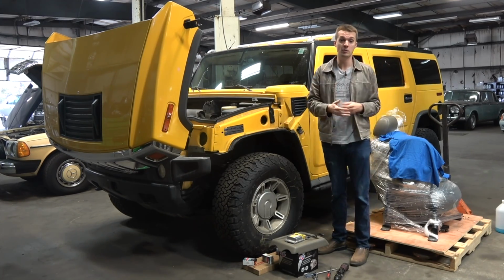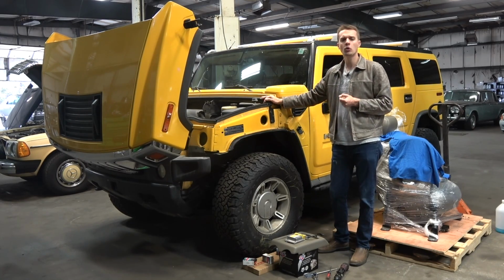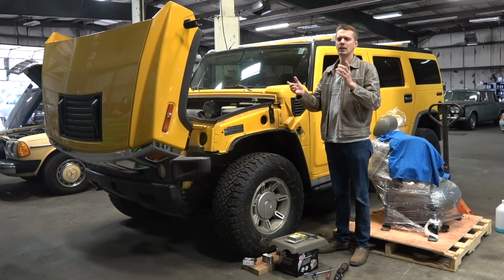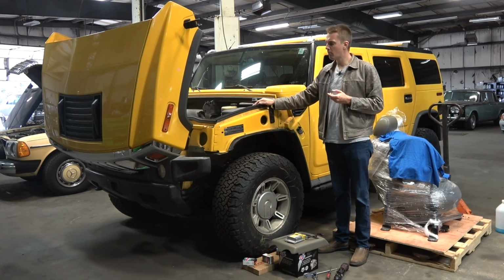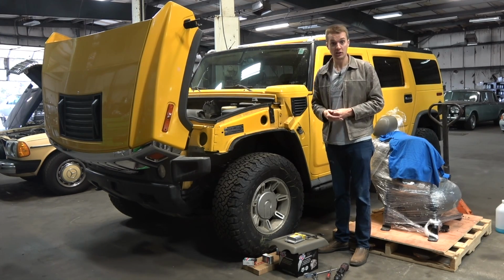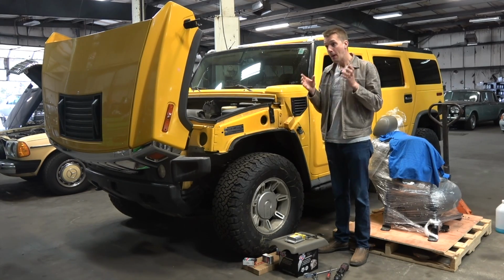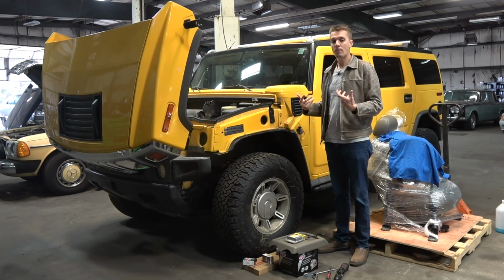If y'all remember, a few weeks back I unveiled my latest purchase, a 2003 Hummer H2 for only $6,300, or was it $6,200? A little over $6,000, and he gave me a quote for repairs of $4,800. A lot of issues. I could have bought a much nicer Hummer H2 for that kind of money if you take the purchase price and the repairs, but I'm going to try and save a little money today by doing repairs myself.